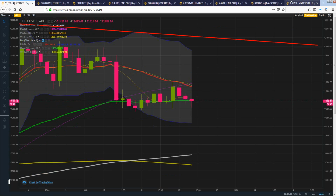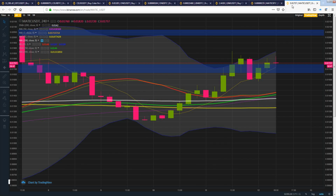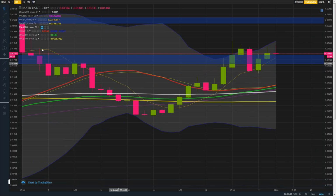Right, so interesting events taking place here with the Matic chart. If you watched my last few videos, we've been waiting for this golden cross to happen, and it appears that overnight it's actually happened. So we do now have a golden cross on the 4-hourly chart. I'll have to stress that it's a 4-hourly chart, which is the lowest time frame at which any kind of golden cross has any kind of relevance.